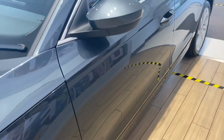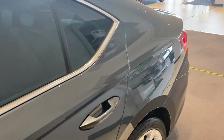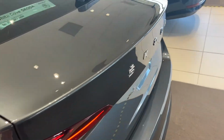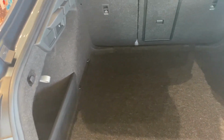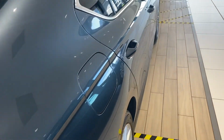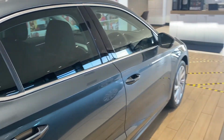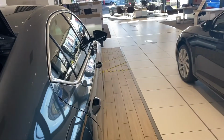So as you can see, the car itself is absolutely stunning. And again, as you will expect from ŠKODA, even in the hatch, you've got lots and lots of room in the rear. Loads of boot space. So our introductory offer on the Octavia hatch is a £259 a month offer with no customer deposit.